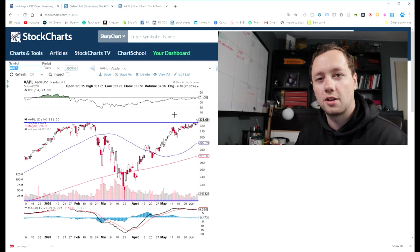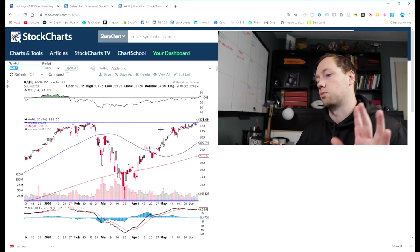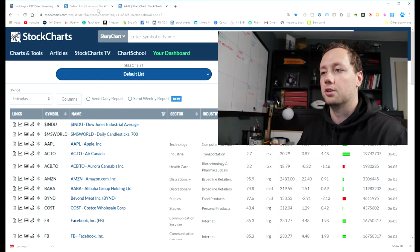So just throwing different ideas out there, but I do like Apple. It's still a great long-term play. It's probably the best company you could invest in long term based on the last 20 years. So Apple, Amazon, one of the two.